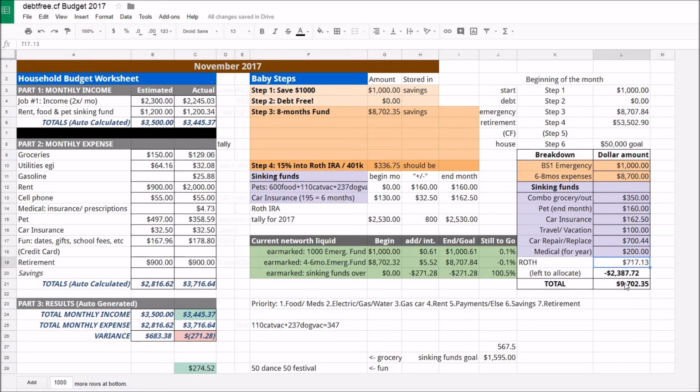And then these calculations are a little bit off. I'll reconcile this at the end of the month with my final budget. But I just wanted to fill in some of the different transactions on the left side here with grocery amounts and some of the pet expenses.